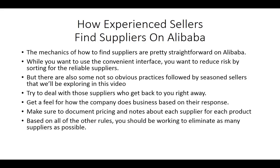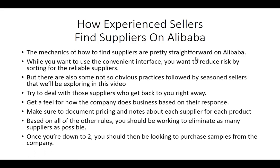Now, based on all of these rules, you should be working to eliminate as many suppliers as possible. And in fact, you are going to find that just by dealing with those who get back to you right away, as well as those who have a response that indicates that they're serious about doing business, you are going to eliminate a number of suppliers just based on your interaction with them from the start. And once you're down to 2 suppliers, you should then be looking to start purchasing samples from the company that you desire to deal with.